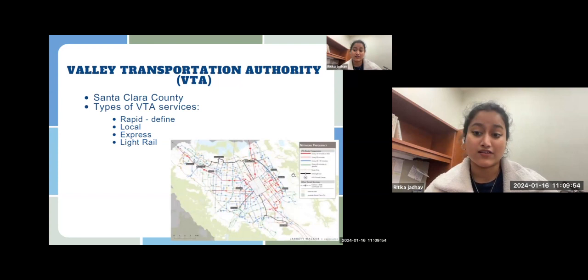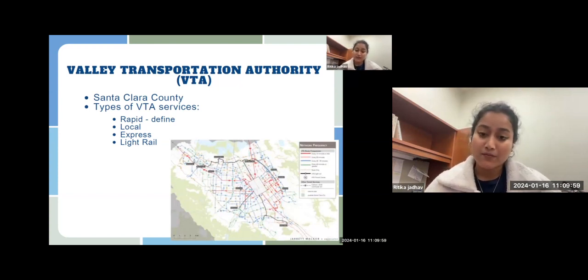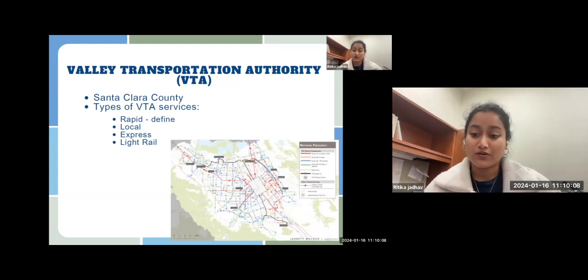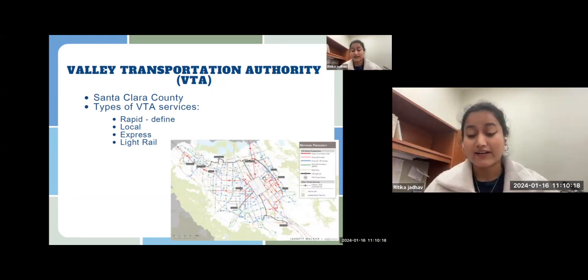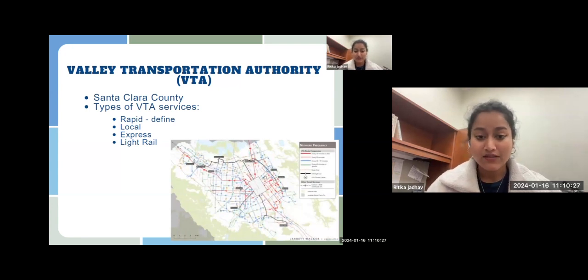the ones which are faster, and they are displayed in red on VTA maps, and these have limited stops. And for the local routes, these make frequent stops along major corridors and neighborhoods. Local routes are shown in blue on VTA maps. And express bus routes offer direct connections between transit hubs and typically run only during peak commute hours. And they are displayed in green on maps.